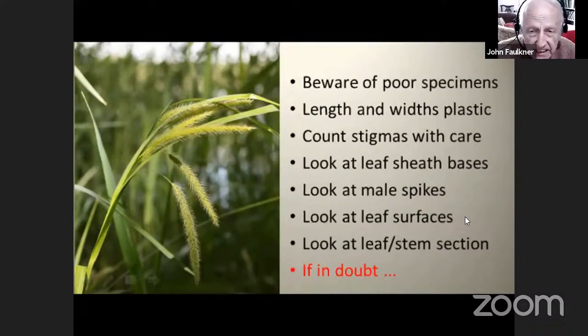Look at the leaf surfaces, and you can take a leaf specimen back and look at it under a microscope, but you can usually see the stomata with the lens perfectly okay. And also look at the leaf or stem section. One character I didn't mention here was the leaf section. Most of them are very plicate, but in Quaterlis, there's a tendency for the leaves to be like a sort of broadly spread U in section, a bit like a house roof gutter. But again, not always, but that's a fairly good character that I would use.